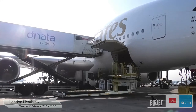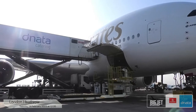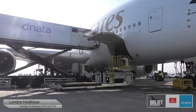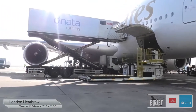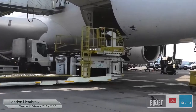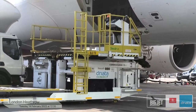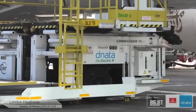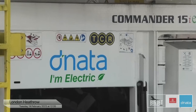Most definitely. Just one other thing to point out, Jerry, this particular load, you see two loaders. There's one at the front, one at the back of the aircraft. This loader here is actually an electric one. So we're trying as much as possible to move towards electric vehicles rather than diesel. In fact, you see a little sign, it says dnata Ryan Electric. I've got it.